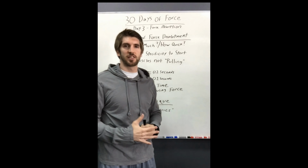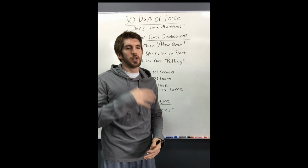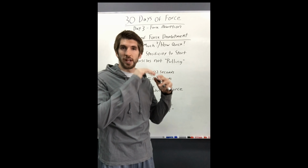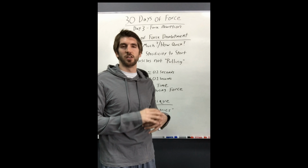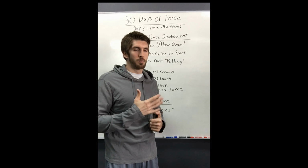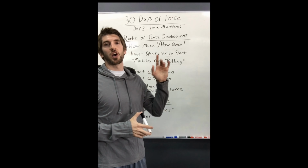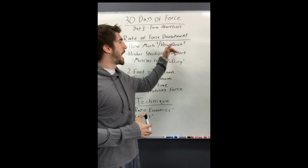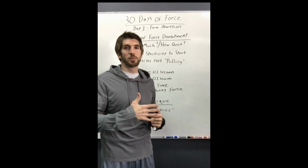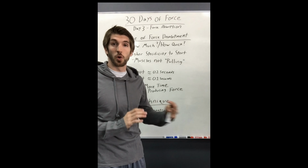Just to summarize the difference between our two methods: the method that we talked about yesterday, our slower eccentric training, is more about how much weight or how much force we can absorb and control, really working on exhausting our muscles' ability to eccentrically contract and control weight and movement. And our rate of force development has a higher specificity to sport, because we're not only talking about how much force we can absorb, but how quickly. That quickness simulates more athletic or game type movements, and that's the main difference between our rate of force development and our slower eccentric training.